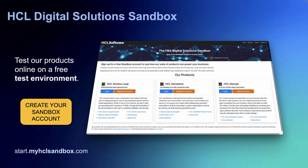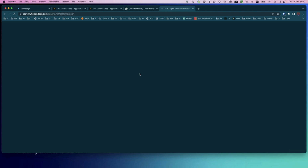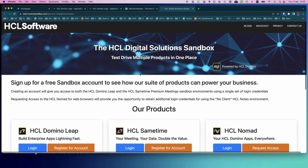I will end the talking about Domino Leap with 2 links. First one is pointing to Digital Solutions Sandbox, which is our playground. If you click on it, you can create your personal account on Digital Solutions Sandbox.